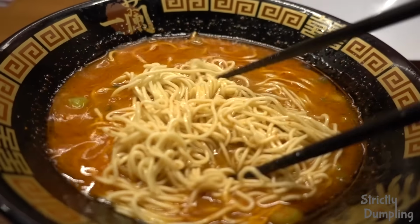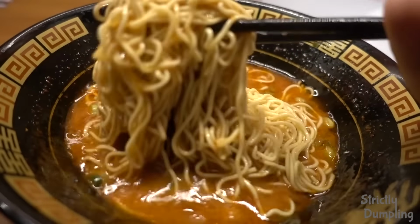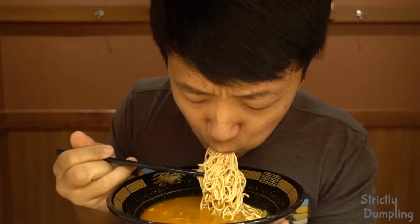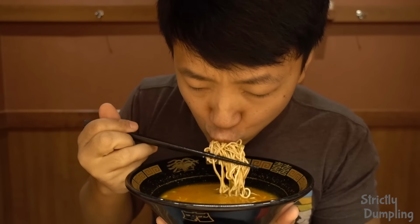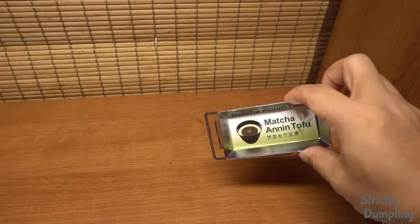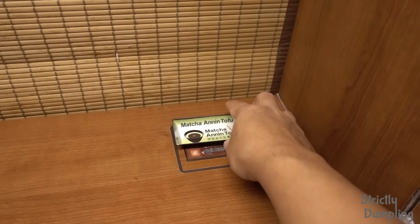The noodles themselves. That's the best part of this dish. That texture is so deliciously wonderful. This is so good, I feel like the herbs that the angels use in heaven are strong with these noodles. Oishi. Let's get my little $10 tofu dessert.